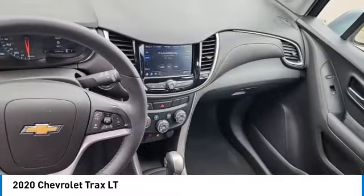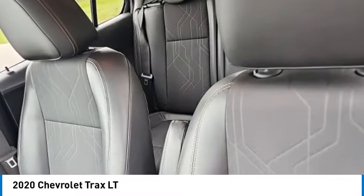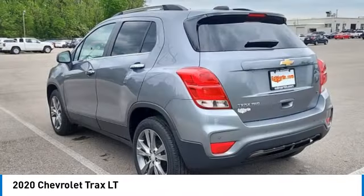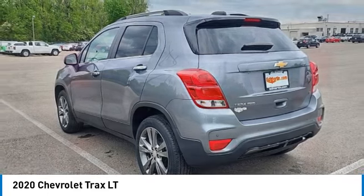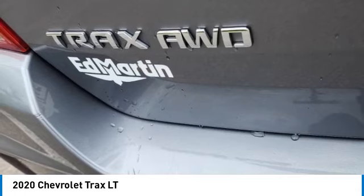Here are some of this vehicle's great options: rear spoiler, brake assist, remote keyless entry, front wheel independent suspension, speed control, four-wheel disc brakes, body color door handles, electronic stability control, traction control, rear window defroster.